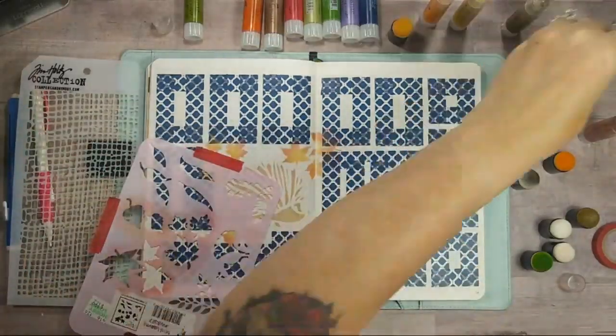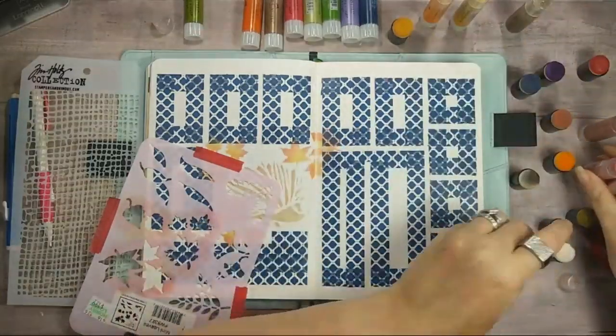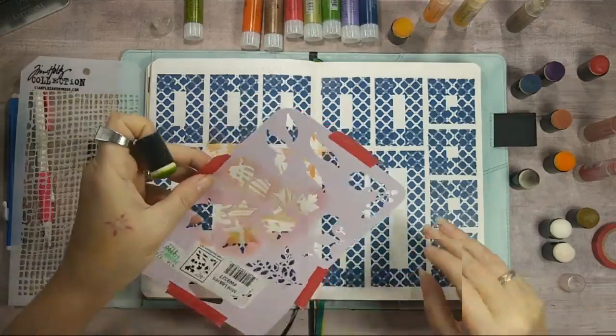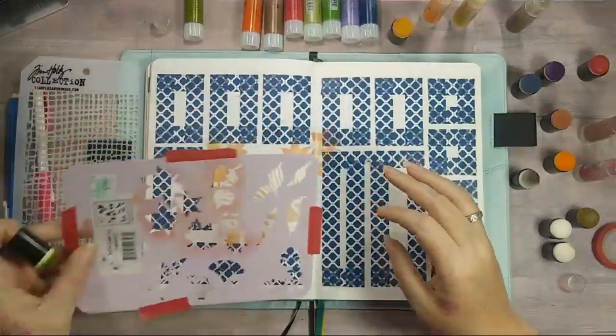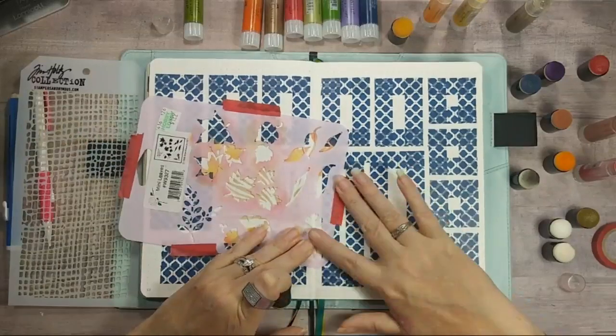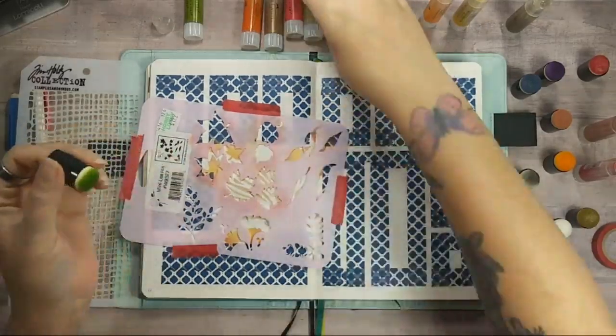Need some green in here somewhere. This little leafy thing with these little acorns right here in the crease.